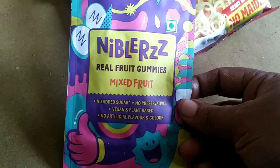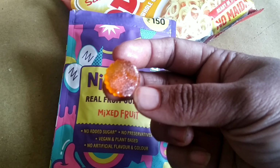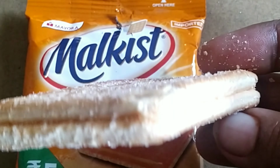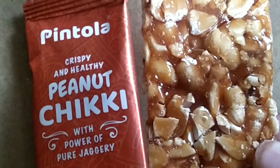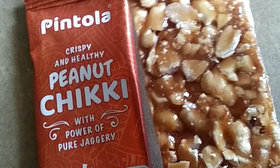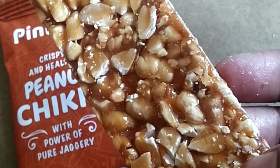Next is the Malkist cheese flavored crackers. These cheese flavored crackers had a savory taste, and it's a perfect snack if you're going to pack some school lunches or office lunch. Next, I tried the Pintola peanut chiki, which is a very healthy treat, especially if you're packing some school lunches or office lunch. This is a perfect treat. It's made out of 100% jaggery.